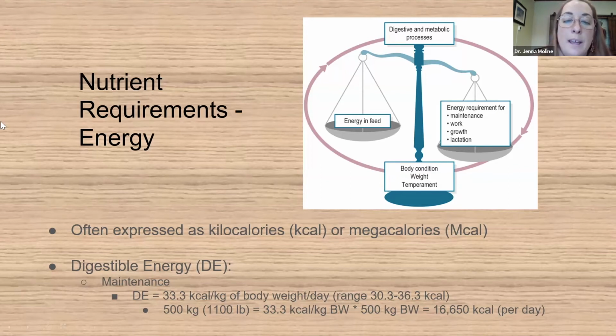But if you wanted to do a quick calculation, you take 33.3 for the amount of kcals and times that by your horse's body weight in kilograms. That's going to give you the amount of calories per day that your horse needs. And when we talk about calories, a lot of times those are referred to as kcals. If you are given things in megacalories, just know that that's the equivalent of 1,000 kcals. So 1 megacalorie equals 1,000 kcals.